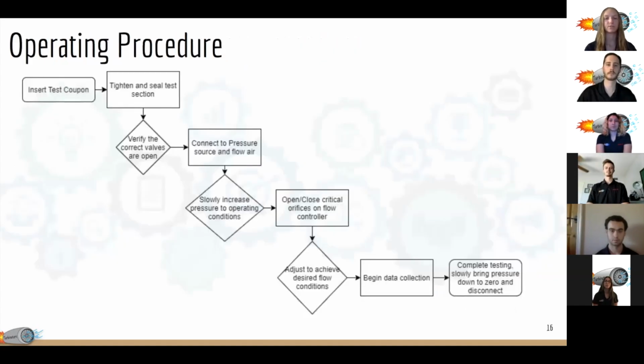For the operating procedure, the first step is to insert the desired coupon and seal the test section to the desired specs. Next, it is important to verify that all the correct valves are open so that air flows through and out the system rather than pressurizing it. After the pressure source will be connected and the operator can begin flowing air. The operator will want to slowly and incrementally increase the pressure until it has reached desired operating conditions. For our purposes, that's 120 psig.